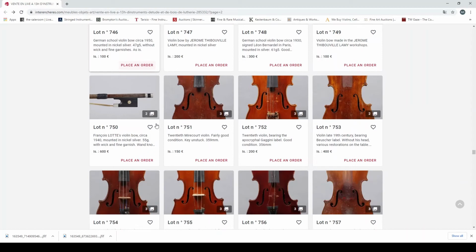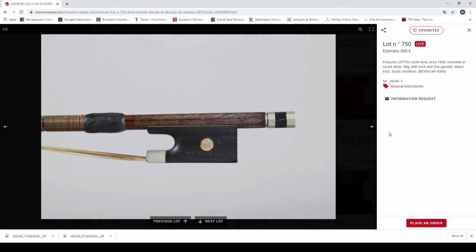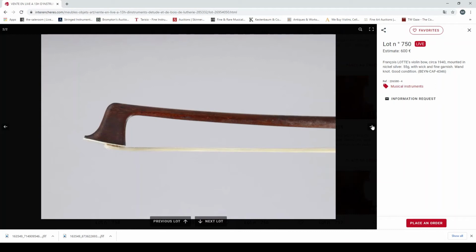Francois Lott, 1940 mountain nickel silver, 52 grams, wand knot. Okay, looks interesting. Some of the pictures there, these lines are a bit interesting. I want to have a look a bit more closely at those. Oh, we're back on instruments. Mucor again, yeah.